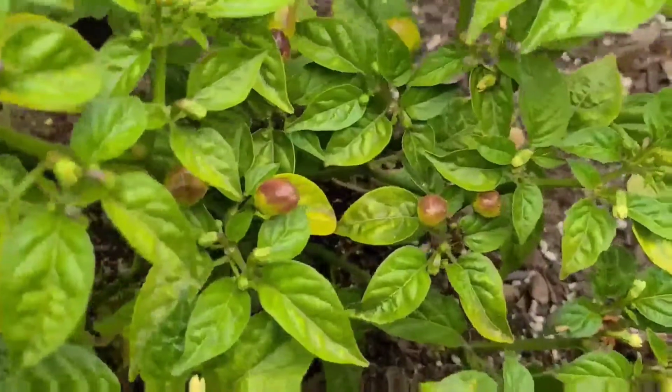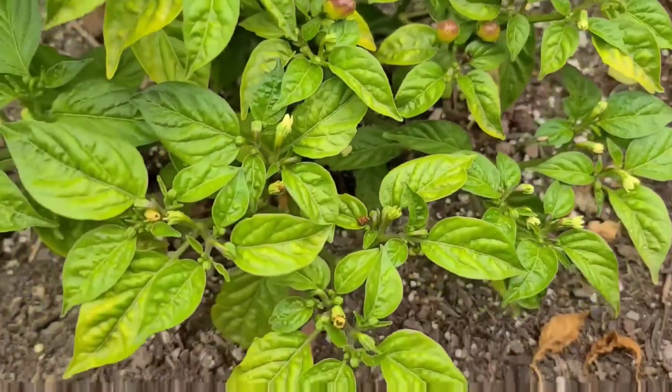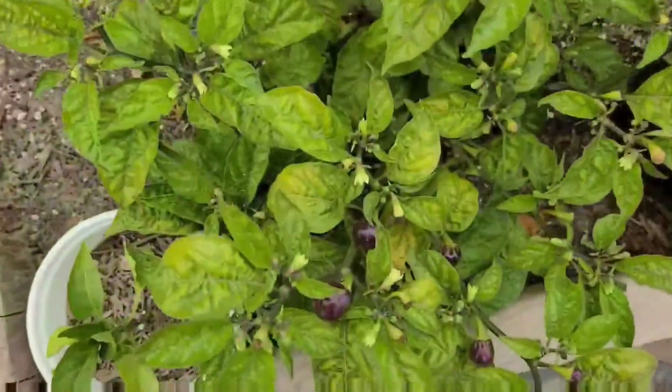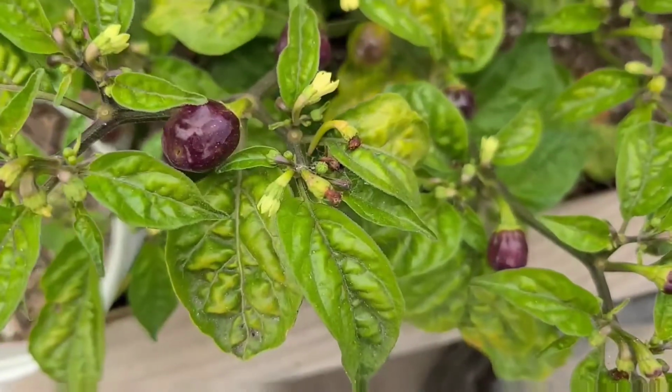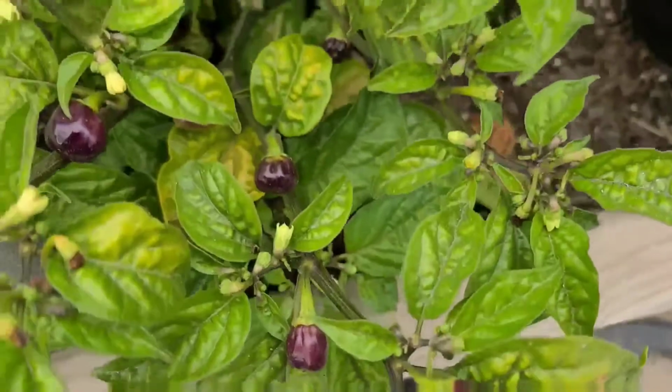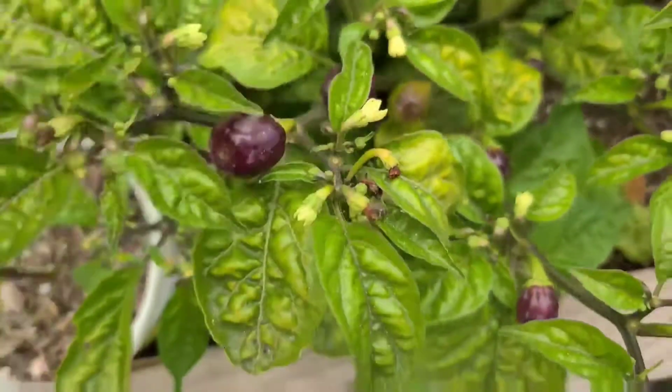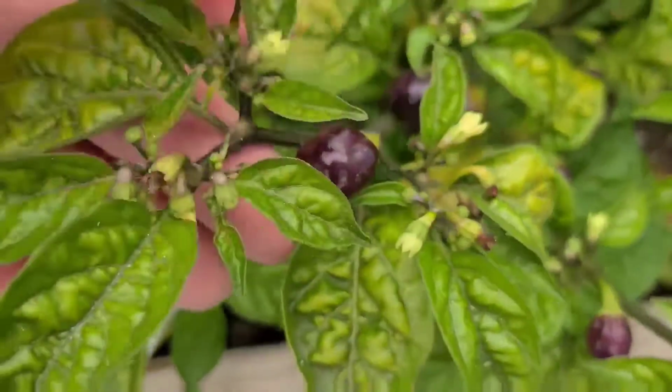Here's one of my wearies. I have about 5, and yeah, it's doing well. And this one especially, the pods blush like a pink to purple. Especially this one has a real dark purple blush on it. And yeah, they're not ripe. That's not what they look like when they're ripe. They get a red color.